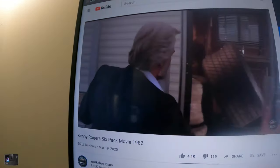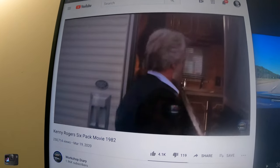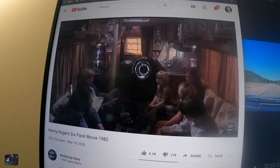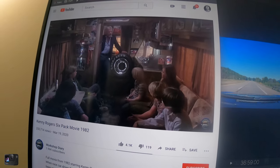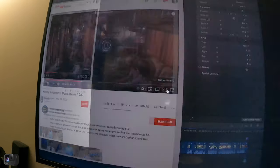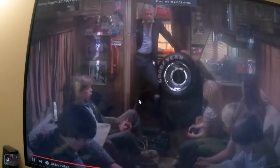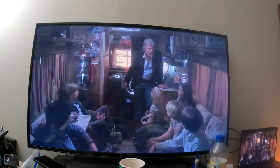Anybody ever remember this movie with Burt Reynolds or Kenny Rogers, the Six Pack, Anthony Michael Hall, Diane Lane, Aaron Gray? Those are the three I know from the movie. I don't know who else is in it. I have it shrunk down right now because of the editing. It's not real clear in full screen, but nonetheless, I have that on. Boy, you can really see the curvature on the wide.